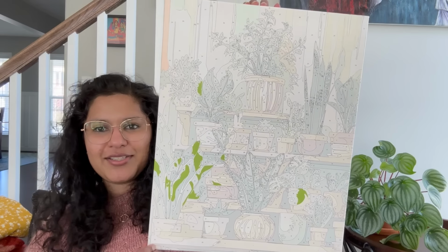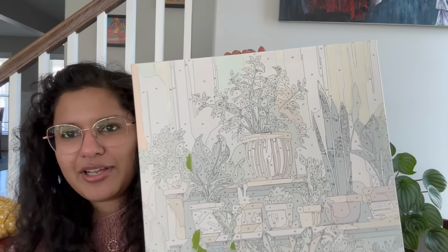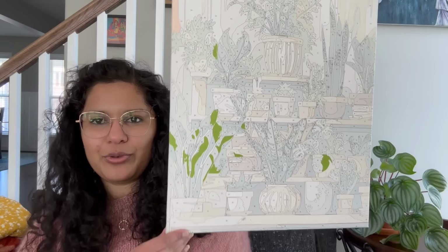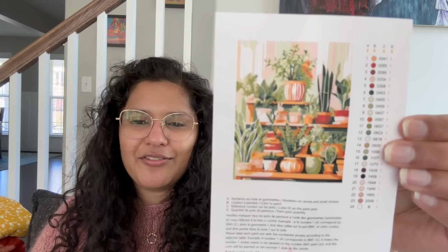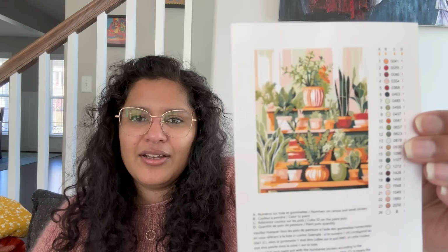So this is the paint by numbers that I ended up buying. I did start a little bit of it. I'm not going to show this to you every episode, but I'll maybe show it to you once I get something done. I'm excited about it. This is what it should look like. No idea if that's going to happen.